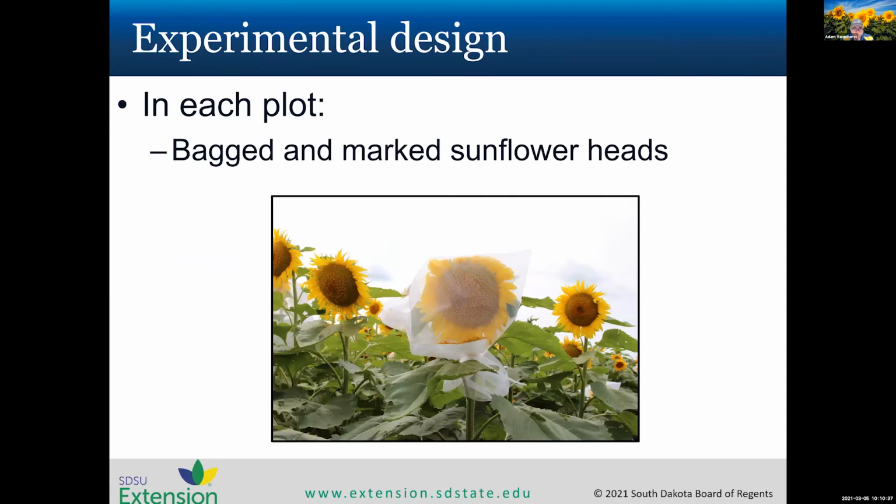Now in each plot, we used a very similar method as that previous study where we bagged and then also marked heads. The marked heads, we used just marking tape. We wrapped it around the stem a little bit below the flowers so we wouldn't have any impact on the pollinators. That just made it so we had randomly selected heads for when we were going to harvest. And we've had those before the heads developed, so we weren't accidentally or arbitrarily choosing really big heads. We wanted to make sure that the heads weren't developed when we marked them so that we weren't being biased in looking for the really huge uncovered heads.